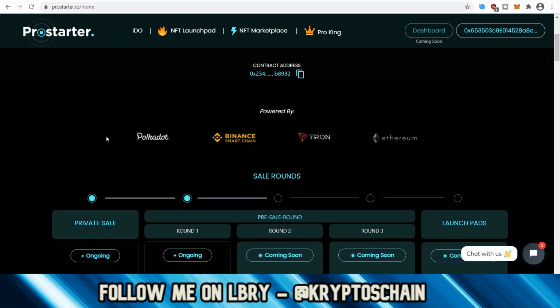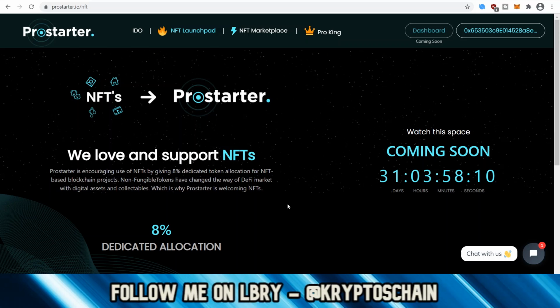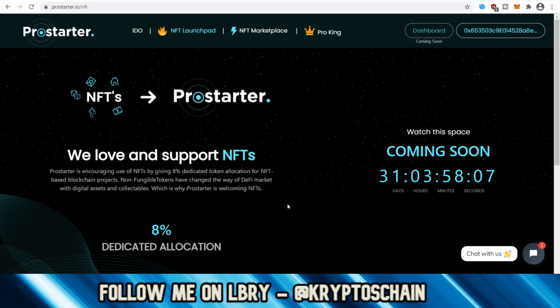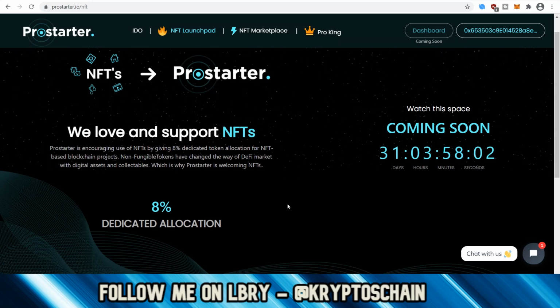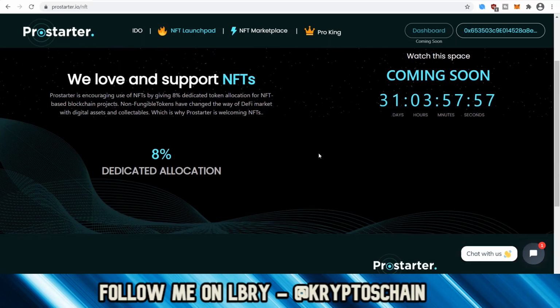Aside from this, they've also got the NFT Launchpad. So they're not only going to help onboard startups that want to launch token sales, but also startups that want to launch NFT token sales. That's awesome, right? They're saying here that they're encouraging the use of NFTs by giving 8% of the dedicated token allocation for NFT-based blockchain projects. Non-fungible tokens have changed the way of the DeFi market with digital assets and collectibles, which is why Prostarter is welcoming NFTs. You can see that they're planning to launch that in 31 days and 3 hours.